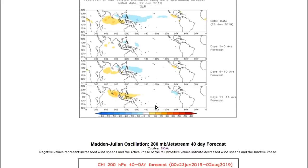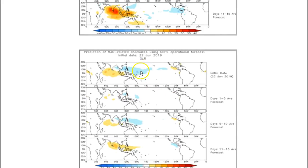Now, the GEFS model suggests a little bit different picture. The active phase of the MJO today is kind of weakening, rebuilding a little bit a week out, and then fading out. So basically the models are in sync, saying the active phase holding for about a week, and then it dies. All right, let's go look at another model.